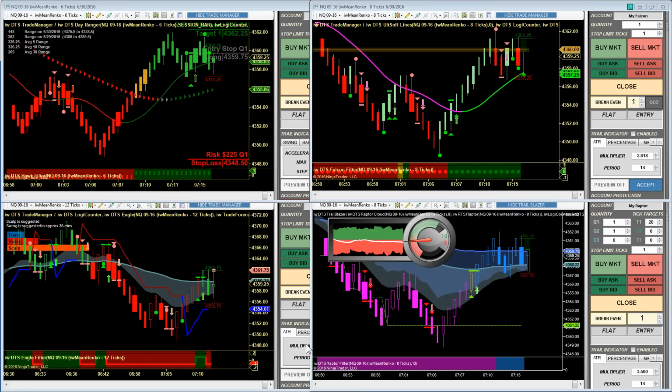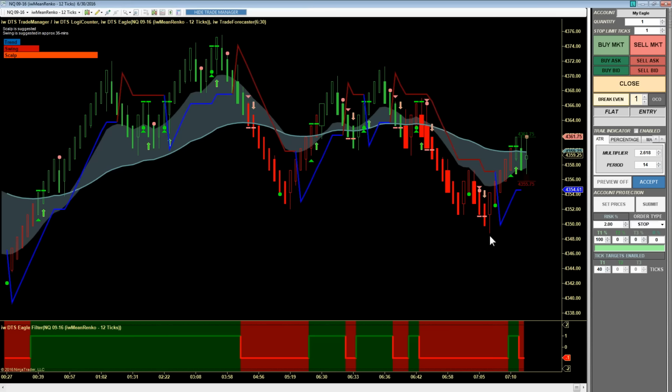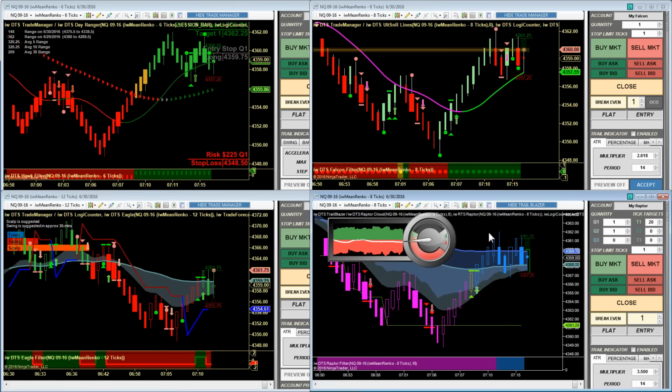I think the market owes us a little bit more of a retest here of the low before giving us a full-on reversal. That's my thought process anyway, for what it's worth.